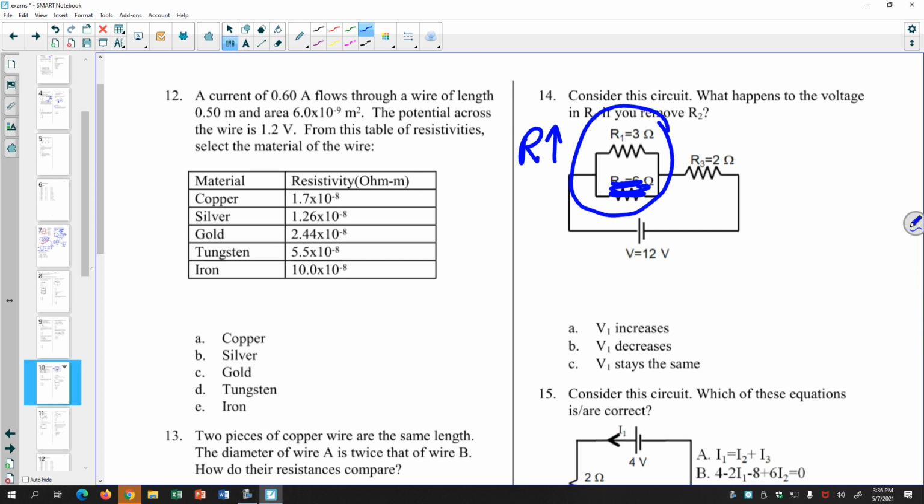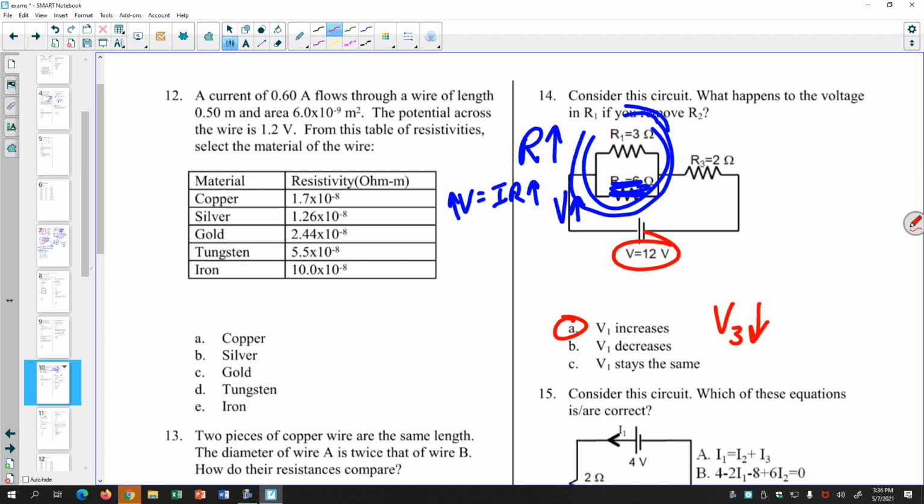And if the resistance increases, since V equals IR, if R goes up, that means V goes up. So that means that V across this branch is going to go up. If V goes up, then V1 increases. By the way, V3 would decrease. If V1 goes up, that means that V3 has to go down because they have to both add up to equal 12. You could go through and just work the problem asking what happens to the resistance across R1 if you wanted, but it's easier to think about it in that way.